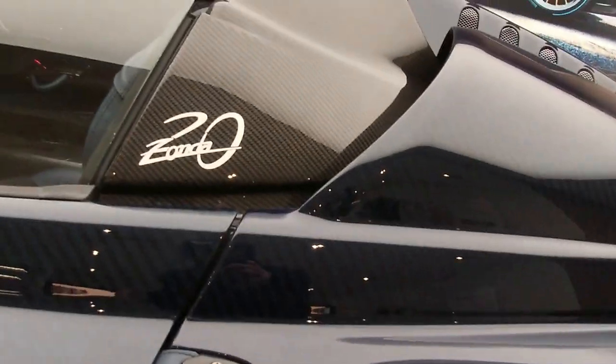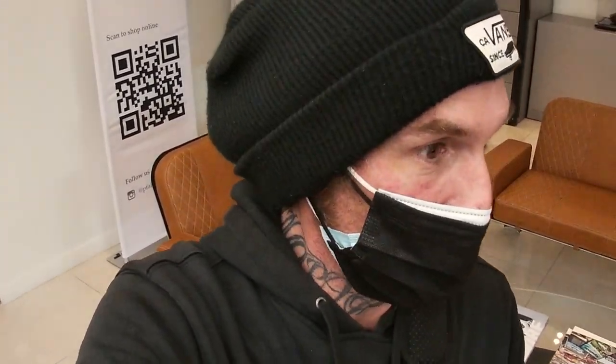Just look at this. Wow. I can't get over the carbon. It all lines up. Oh my God. OB Prestige Auto, kudos to you for speccing a beautiful car, you guys. Okay, it's a little busy over there, so I'm gonna film this, you guys.